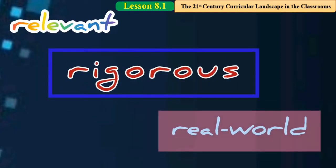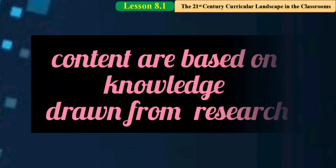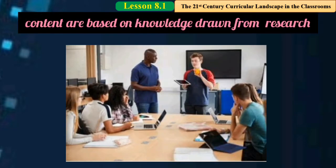The content, standards, and skills are learned as a result of project-based learning experiences which aim to help create and improve educational outcomes for students and process for effective communication and problem solving. It ensures that the content are based on knowledge drawn from research. As a teacher, one cannot just make an assumption for teaching. It should be based on facts through research that provides necessary information and knowledge needed to solve problems and for decision making.